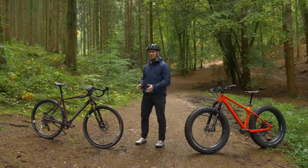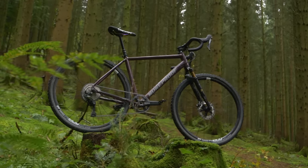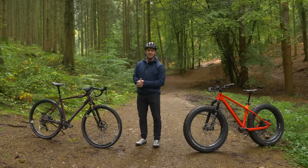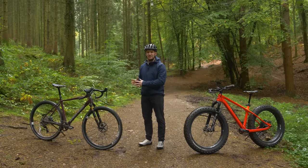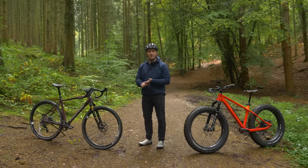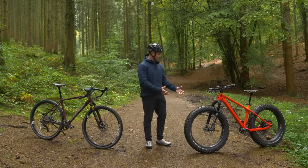Because I've kind of told you, but I love the gravel bike, especially when it's got a fork on the front. Some would say it's a mountain bike, but I don't think so. I think it's a road bike on steroids. It hasn't skipped leg day, hasn't skipped chest or arm day. It's just gone full out beast mode. A bit like the fat bike.